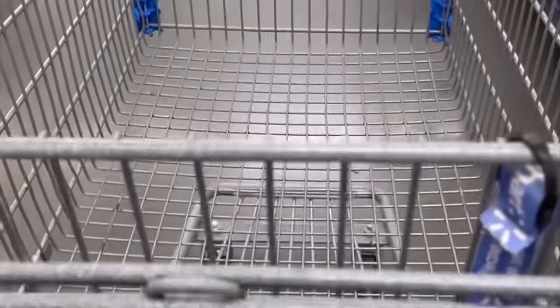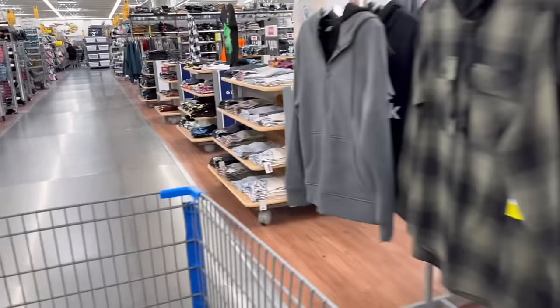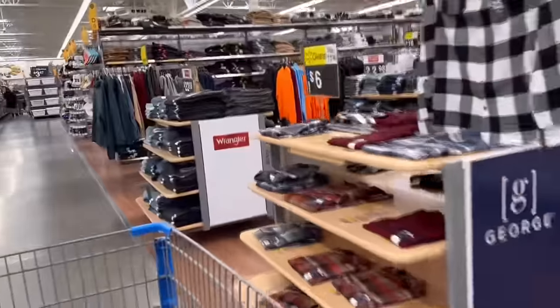Cart 3. Let me grab those pants for Alex while I'm thinking of it. He needs a pair of black pants for an interview this week.